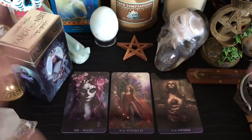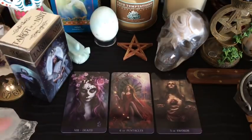Okay, so that, again, it's just a very general reading. It's not going to speak to everybody, but pieces of it may speak to some people out there, and I hope that you receive this message.